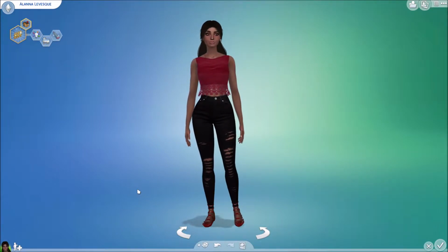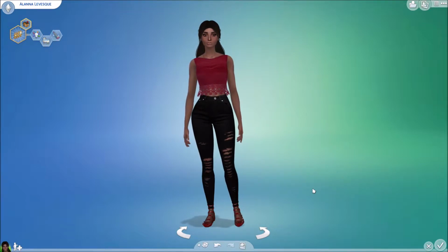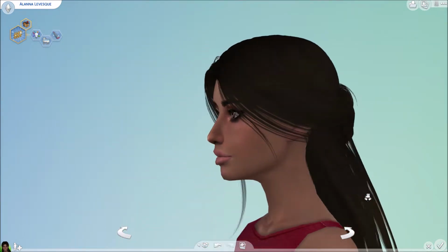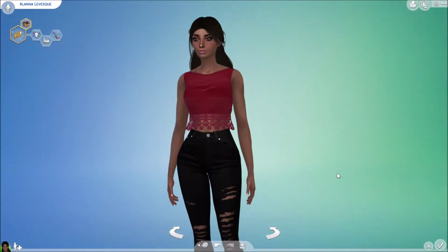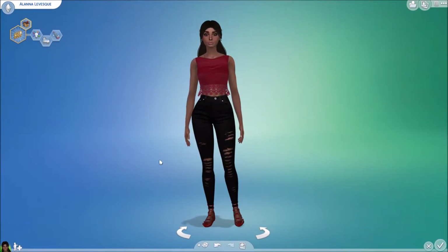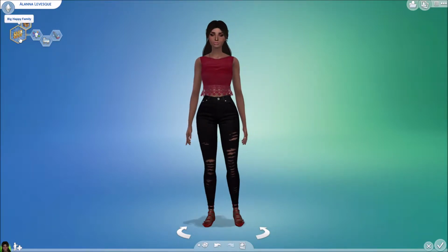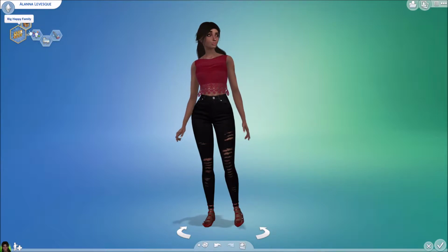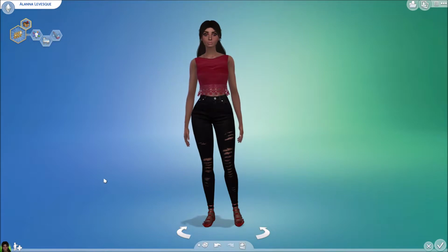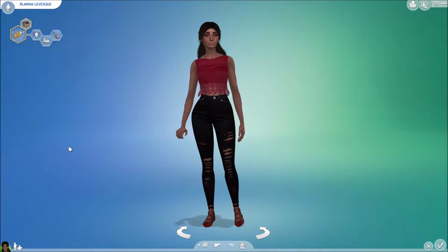Okay, so this is the sim that I made. Her name is Alana Levesque, and I thought I did a pretty good job with her. This is her everyday outfit, and I'm not going to show you all her outfits because that would take forever and a day, but she does have the big family aspiration, obviously. She's creative, family-oriented, and neat, and she will be doing a mixture of painting, writing, whatever she can do to get more money.